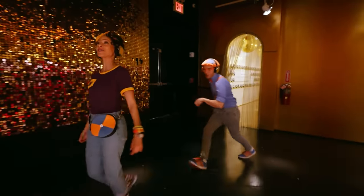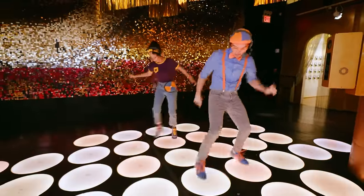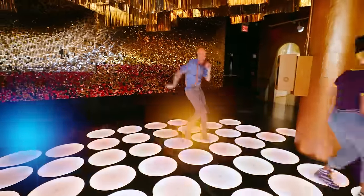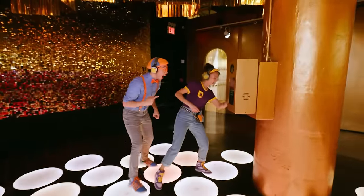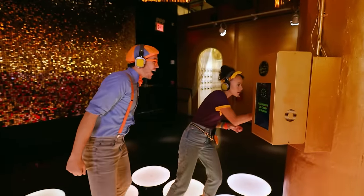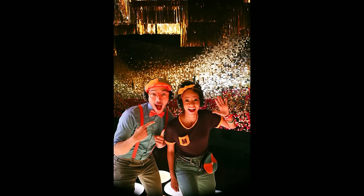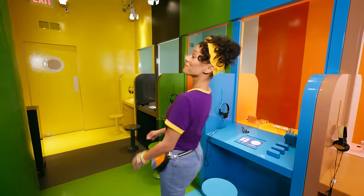Wow, this room is amazing. Oh, look at the floor. Let's go and dance to the Blippi Bebop. Let's get moving and grooving and jumping up. Let's shake it all out and see. Another scan here box. Whoa, let's take a picture. Says get ready. Okay. Nice! Whoa, good picture! Wow, Blippi!